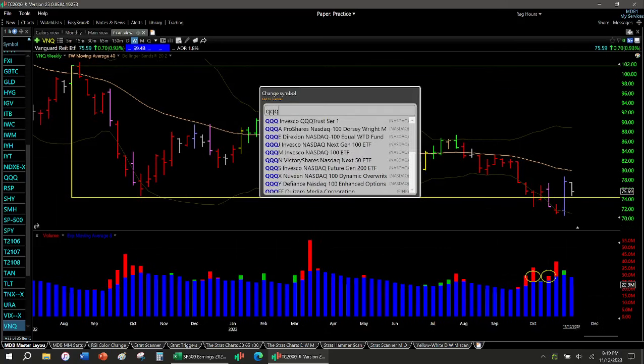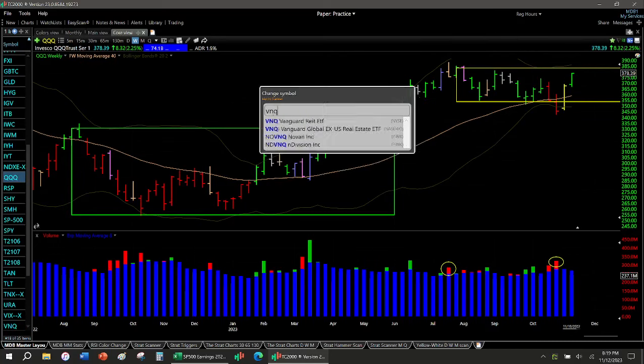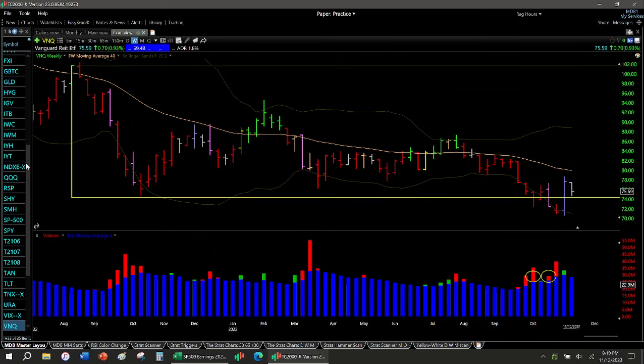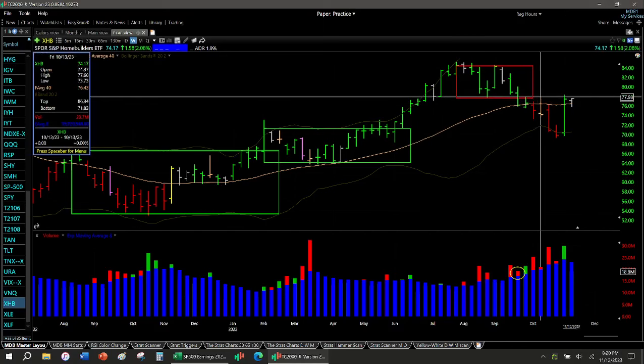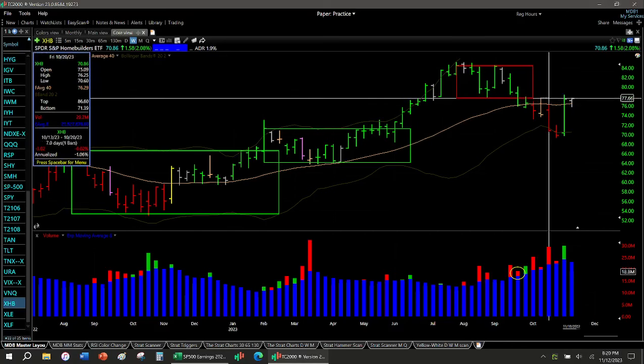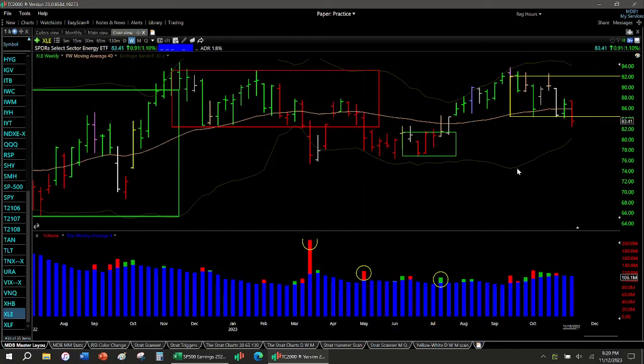What's the difference between this versus that? Oh, it should be obvious. Tech is the place to be. If you don't believe that, well, you're not doing this right. Home builders. Yep, look at that. Recovery, but just simply recovered to the bottom of the box level. Isn't that interesting? What a coincidence, huh? I tell you, there's more to this than meets the eye.